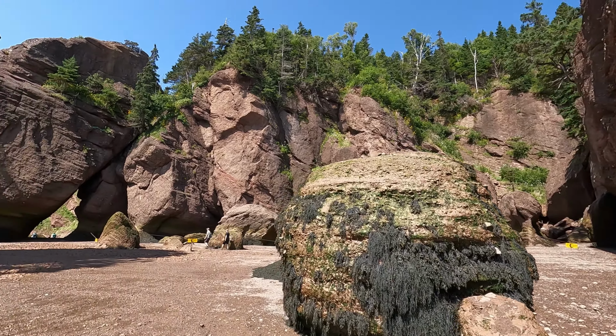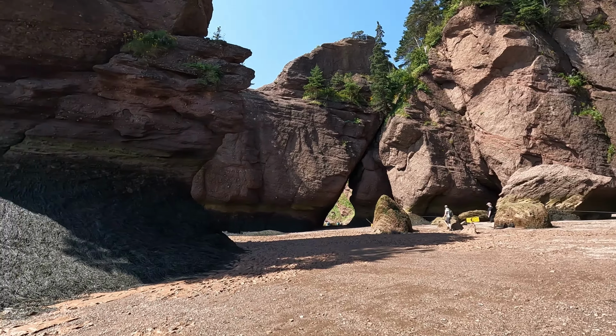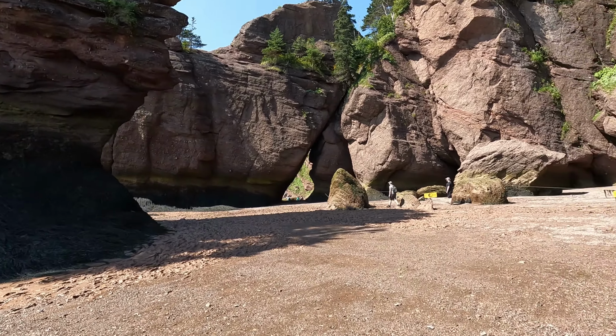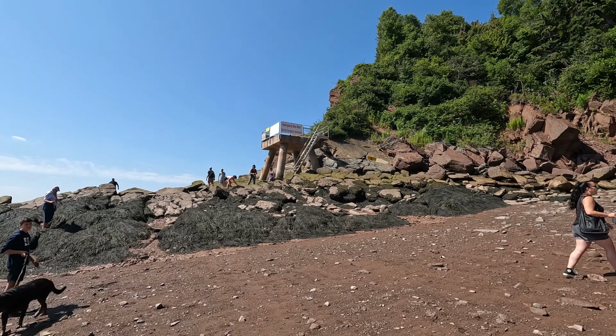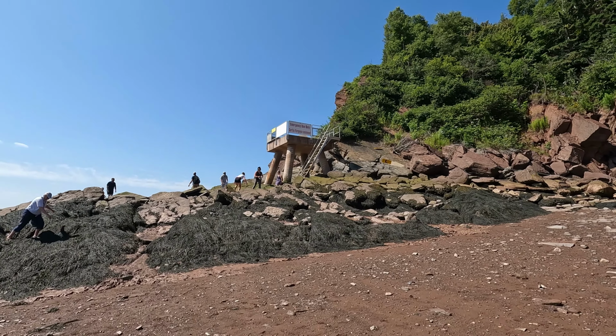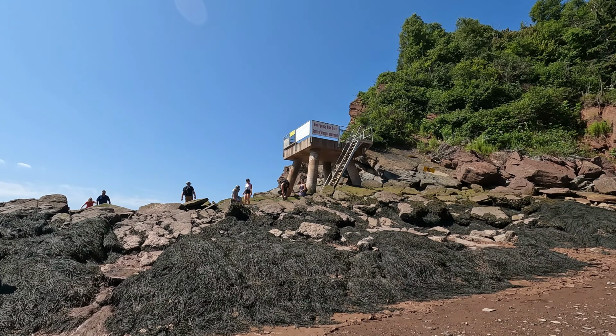It just keeps going and going and going. Further I go, the less crowded there is. Oh, that's kind of funny. So they have a platform out here, in case you get stuck out here at low tide, you can get up out of the water and wait it out.